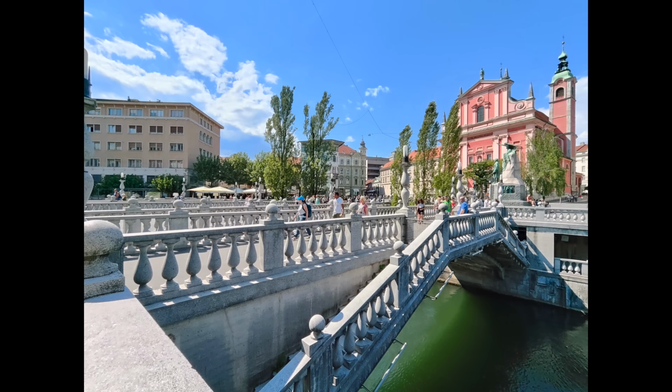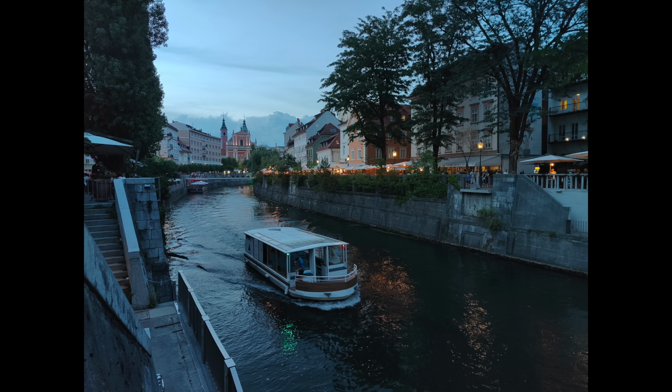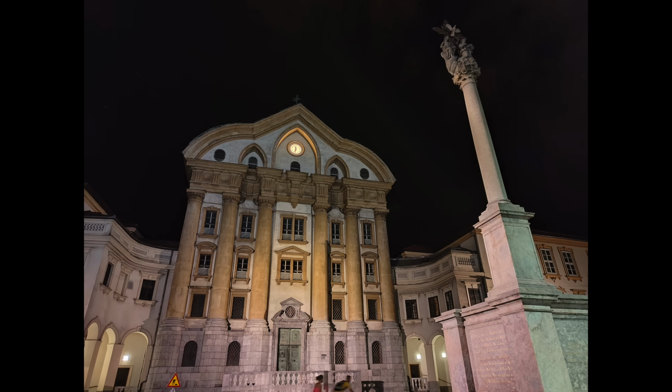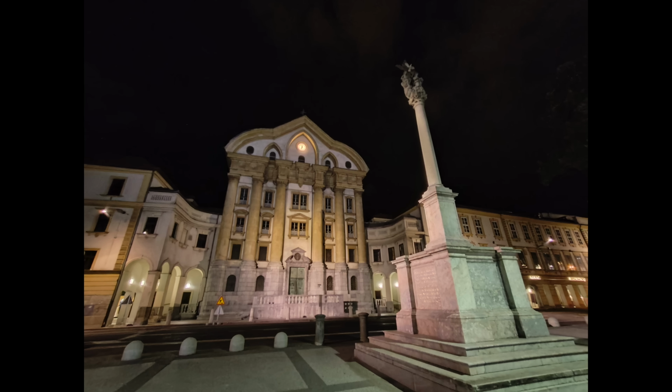The OnePlus 10T's 8 meg ultra-wide angle shooter is similar to what you'll see packed onto much cheaper smartphones. Sure, you can fit a lot more into frame with this, which is quite handy at times, but those colours are washed out and you'll see less finer detail in your snaps, especially in the evenings and in softer light. And unlike the Pro model, there is no telephoto shooter here on the OnePlus 10T. That final lens is a basic 2 megapixel macro effort.